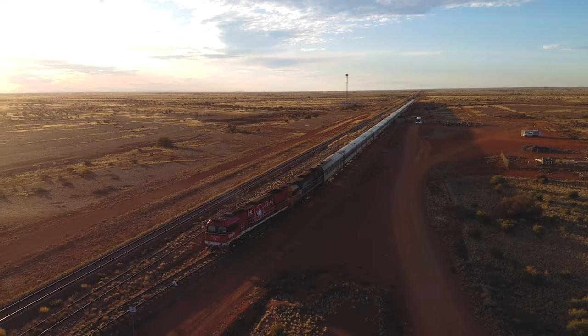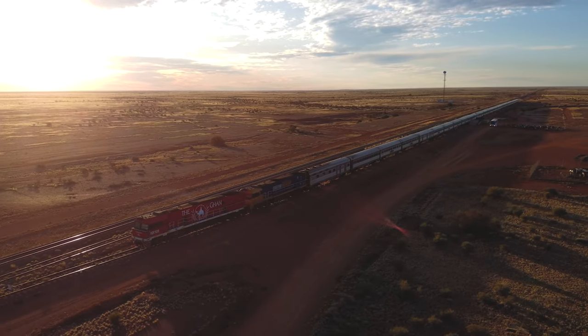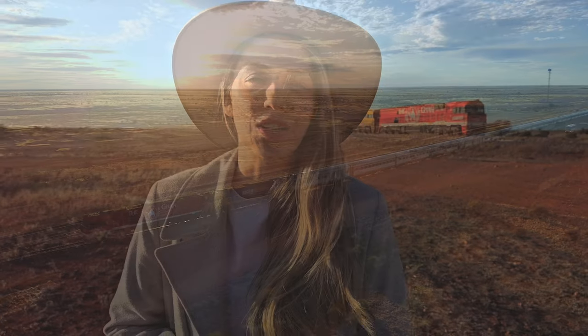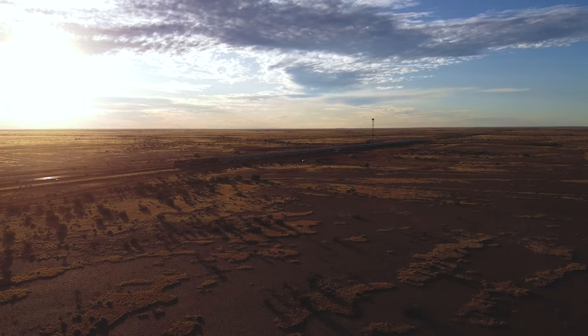The Ghan was originally named the Afghan Express, and it was named after the pioneering cameleers who journeyed into the red centre of Australia more than 150 years ago. The original train line actually followed the route of explorer John McDouall Stuart, and it was on April 4, 1929 that the very first Ghan went from Adelaide to Alice Springs, carrying 100 passengers on its first journey. A lot has changed since then, but one thing hasn't, and that is that we love to travel. We love adventure.